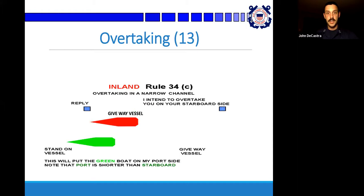Next is going to be your overtaking vessel. In this situation, the vessel which is doing the overtaking is your give-way vessel, and it is their responsibility to get out of the other vessel's way. So this green vessel right here is being overtaken by the red vessel. Therefore, the red vessel has to alter its course to not collide with the green vessel.